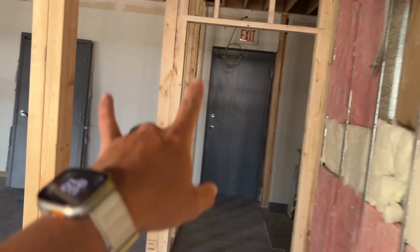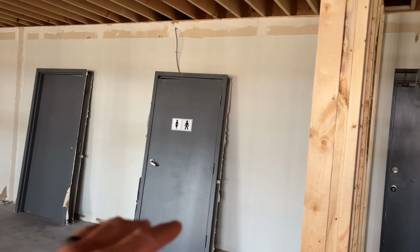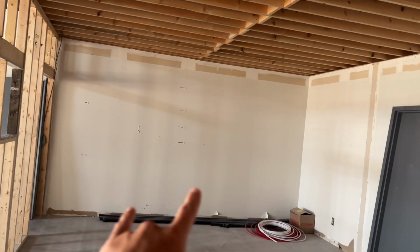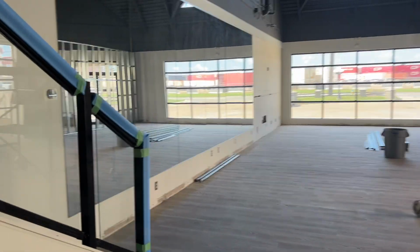We just framed in this private room right here. This will be a private medical room, a private treatment room. Then back along here, we're going to have our wood features and our treatment beds. And back here in the corner is going to be our sports science area. Turning around, taking it upstairs.